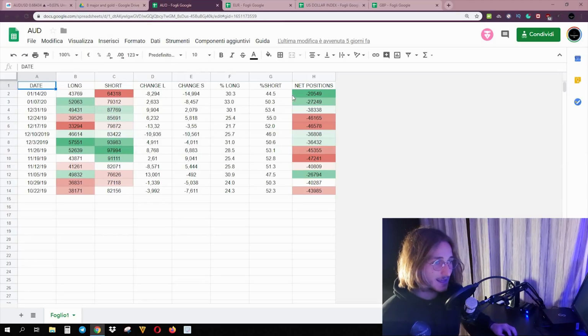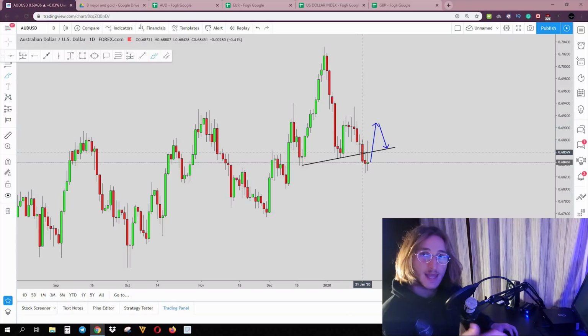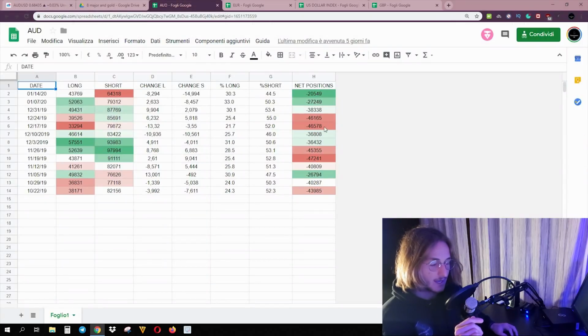this COT data that is already getting bullish, because if you can see, we went from minus 46k net positions all the way up to minus 20k net positions. So overall, they are closing their shorts. We went from 87k shorts, we now have 64k shorts. Think about it, the price is going down and they're closing their shorts. Okay, so that is a very strong indication that overall we might really get this push to the upside.